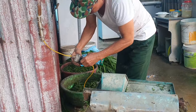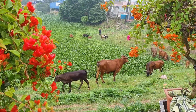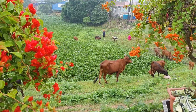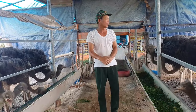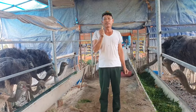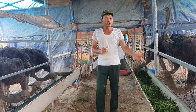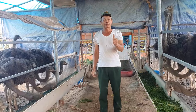Ostriches are desert species. They grow very quickly and are less susceptible to diseases. However, in order for the ostrich herd to develop in the best way, save breeding costs, and reduce labor, and to ensure economic efficiency, as well as to avoid diseases in ostriches, appropriate farming techniques are needed. 1. Requirements for barns.